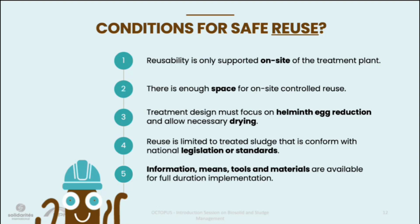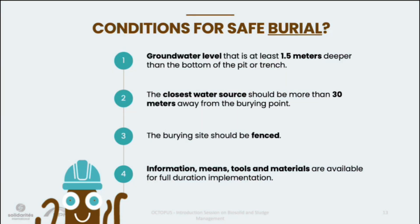Now, if these conditions for reuse cannot be guaranteed, then it may be more suitable to aim for safe burial. But also there, environmental conditions are very important. You need to look at the groundwater level. So if you have the space for the safe burial of your sludge, you still need to ensure that the bottom of the pit or trench where you bury your sludge is at least 1.5 meters above the groundwater. Also, you need to pay close attention to the distance to water sources. The closest water source should be more than 30 meters away from the burying point.